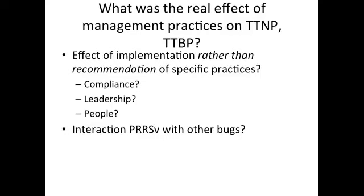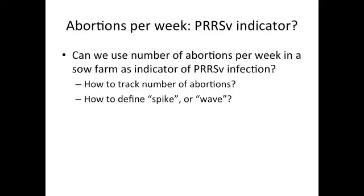So what was the real effect of those management practices on the outcomes? We really don't know because we looked only at recommendation level, not implementation level per se. We didn't audit those herds. We just asked the vets, what did you recommend? So these results are subject to those kinds of bias: compliance level between each system, between each herd, the leadership in each practice, each farrowing room, people involved, and interaction of PRRS virus with other bugs could also have affected.